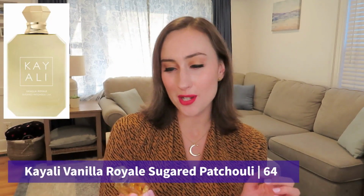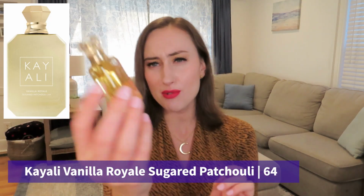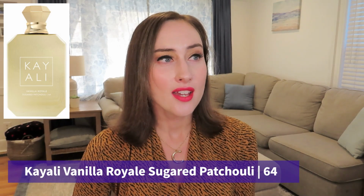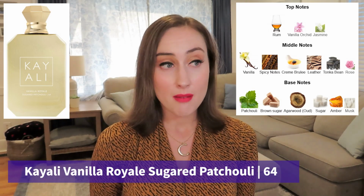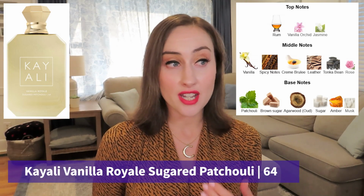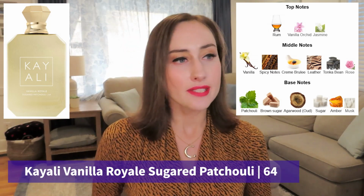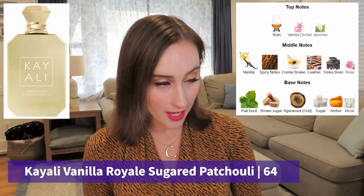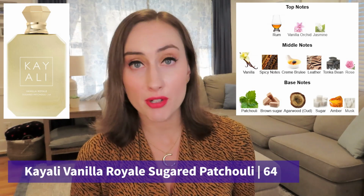Then I have Vanilla Royale Sugared Patchouli, which I have in the cute, adorable little sample size bottles, which I love so much. I could just collect these on their own. Now, this has top notes of vanilla orchid, creamy jasmine, and golden rum. Middle notes of vanilla infusion, vanilla sur absolute. I don't know what that is, but that's the second time I've gotten that one. Tonka bean accord, spicy rose bouquet, smoky leather, and creme brulee. And base notes of sugared patchouli, musk, brown sugar, amber, and royal oud.